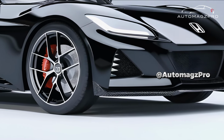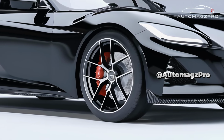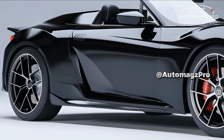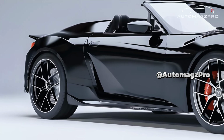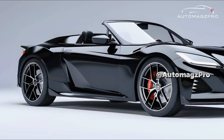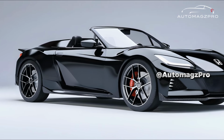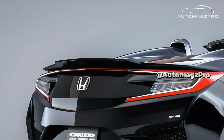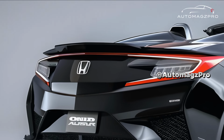Transmission. The S2000 maintains its status as a sports vehicle that prioritizes the interests of purists by including a 6-speed manual transmission as standard equipment. This feature will be greatly appreciated by enthusiasts. Additionally, there is the potential to provide an automatic transmission with manual shifters for those who desire convenience.